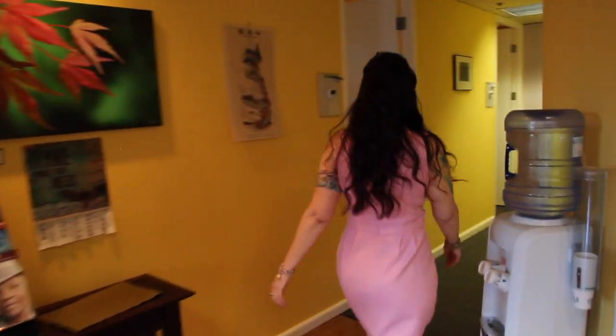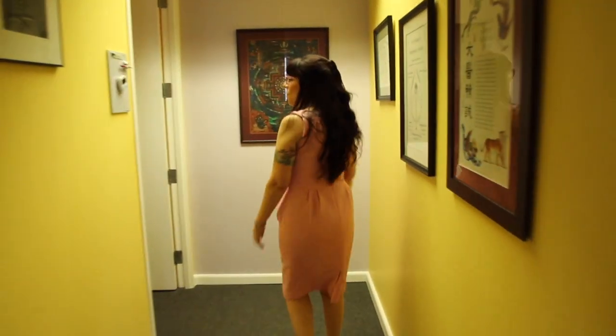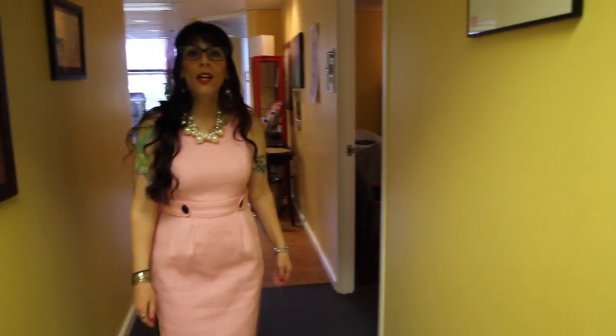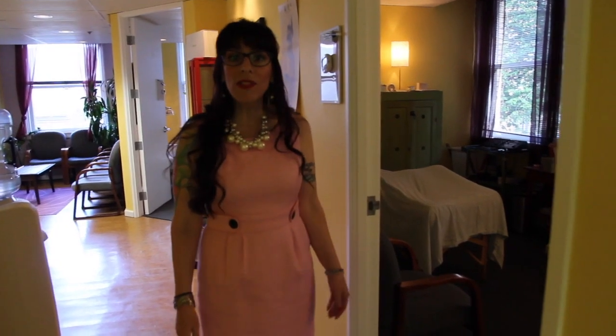Let's start by going down the hall. We have 2 treatment rooms down this way. Here's our first acupuncture room right here. Over here we have our second acupuncture room where we do treatment as well as office visits.